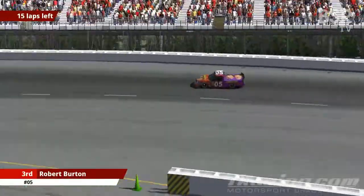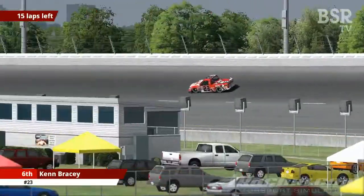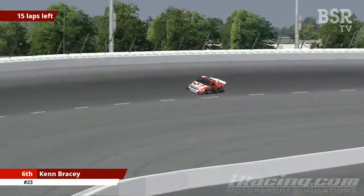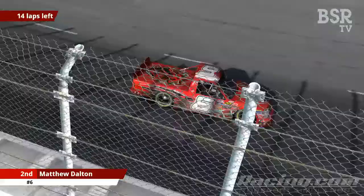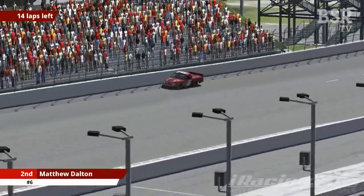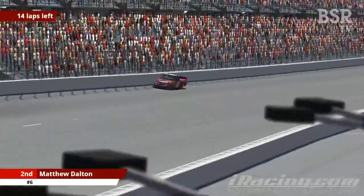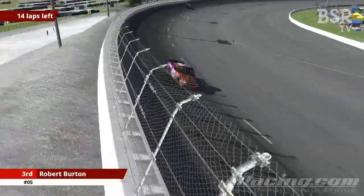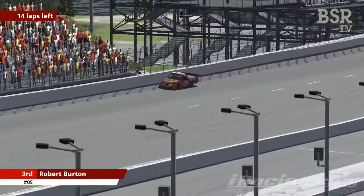But some interesting liveries out there this evening. Ken Bracey's obviously in the KFC number 23 there, and Dalton is in the Welsh flag number 6 with his lovely Welsh writing on the back. He did tell us what that meant, didn't he, Tom? And I can't remember. He did. I actually can't remember myself. Good thing we're all paying attention in the commentary box, isn't it?